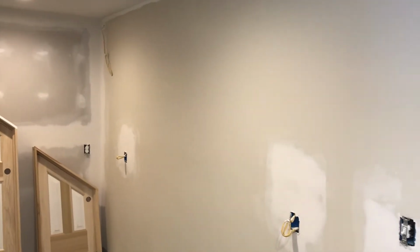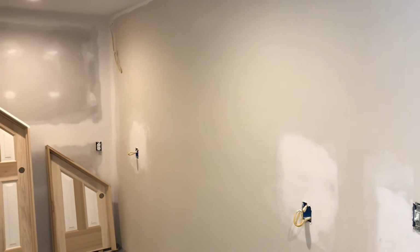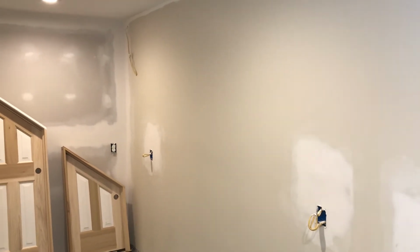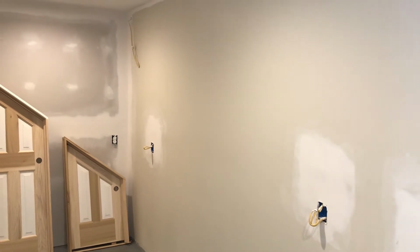But once we get our laser level set up in here, we'll go ahead and put up our ledger board, and then we'll be able to lift the cabinets in place, sit them on the ledger board. That'll hold everything level for us while we get them all screwed into place.